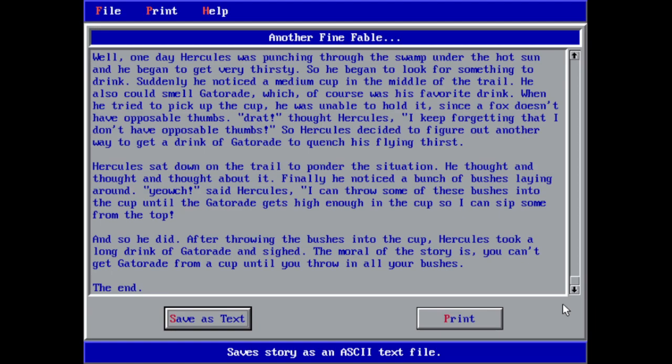So Hercules decided to figure out another way to get a drink of Gatorade to quench his flying thirst. Hercules sat down on the trail to ponder the situation. He thought and thought and thought about it. Finally, he noticed a bunch of bushes laying around. Youch! Said Hercules. I can throw some of these bushes into the cup until the Gatorade gets high enough in the cup so I can sip some from the top. And so he did. After throwing the bushes into the cup, Hercules took a long drink of Gatorade and sighed. The moral of the story is, you can't get Gatorade from a cup until you throw in all your bushes. What? The end.